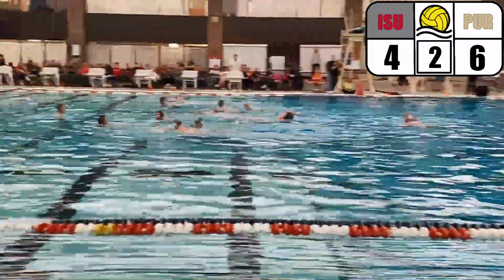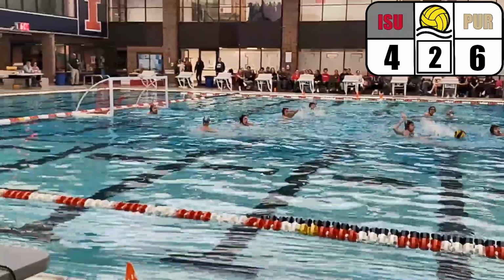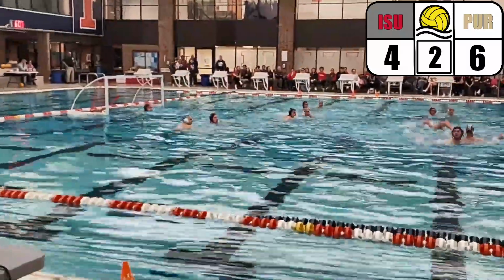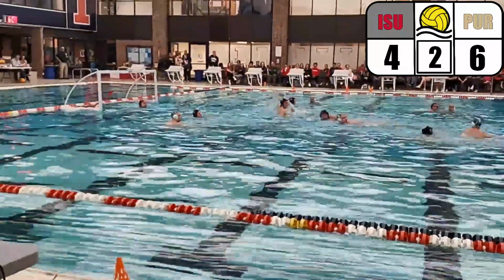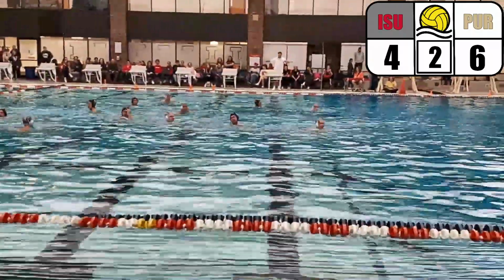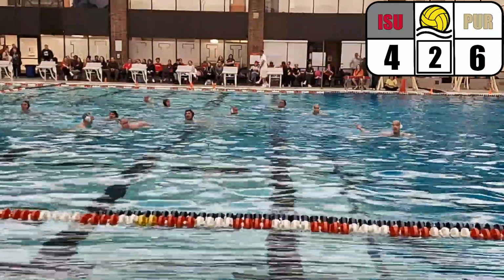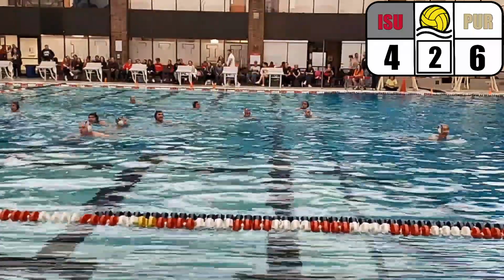Purdue could use some urgency here, but they're not showing it so far. 7 seconds left. 5. Shoot this. 18's got it. He fires. I thought he couldn't play defense on that. Interesting.